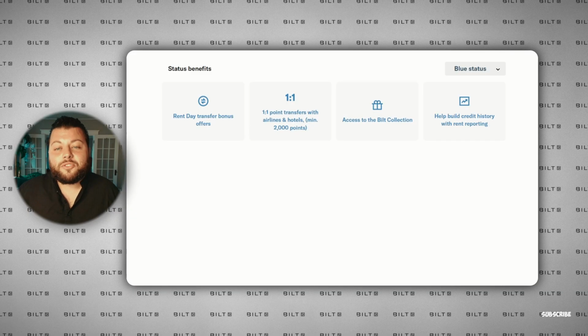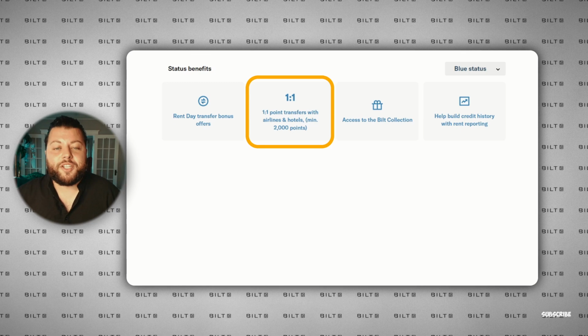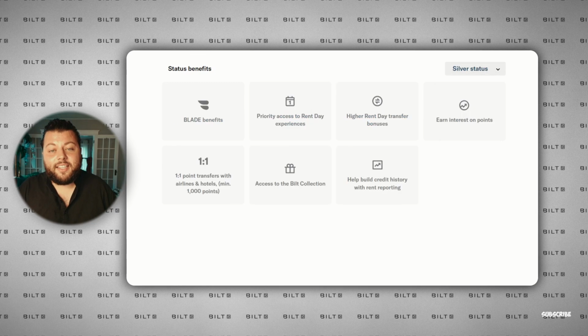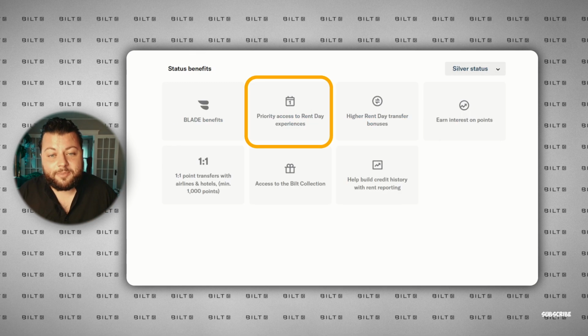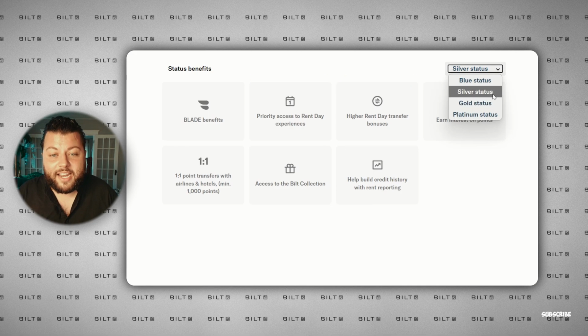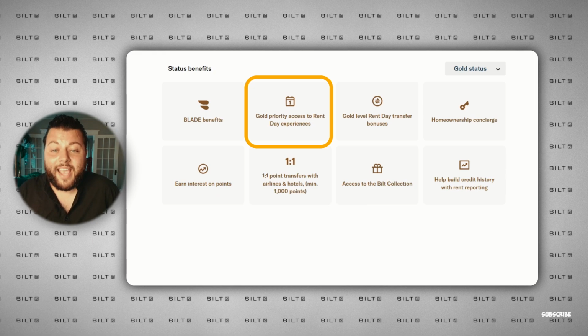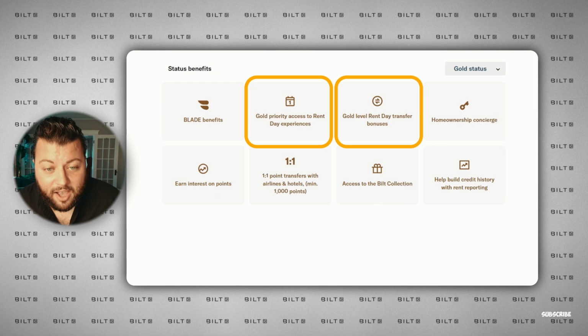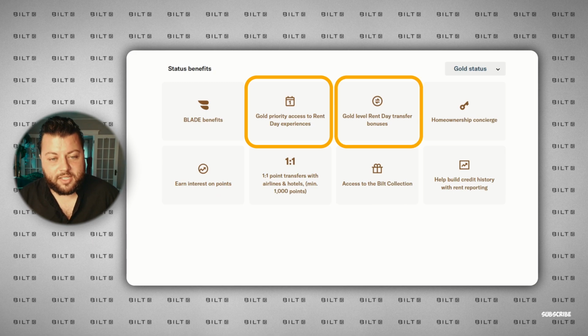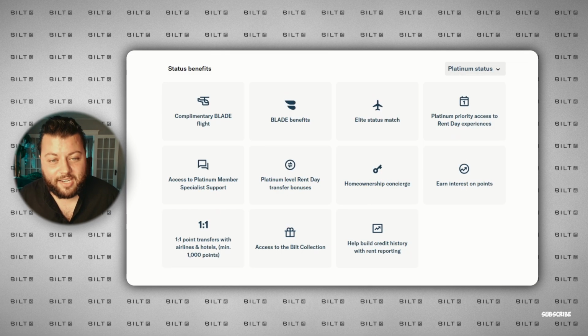Blue is the introductory status where you're granted access to Bilt's industry-leading travel transfer partners. Silver status layers on priority access to rent day experiences and higher rent day transfer bonuses. Gold status puts you closer to the top of the queue when it comes to rent day priority access, but we absolutely love the higher rent day transfer bonuses. Then there's the granddaddy of them all, Platinum status.